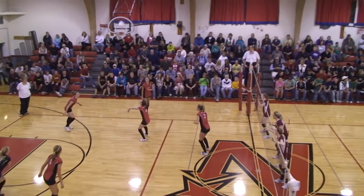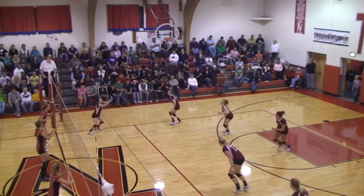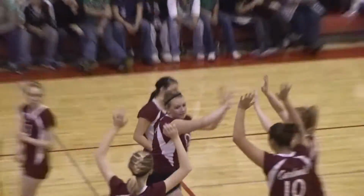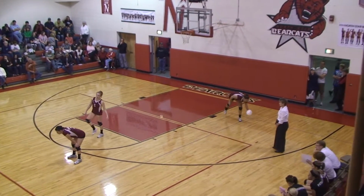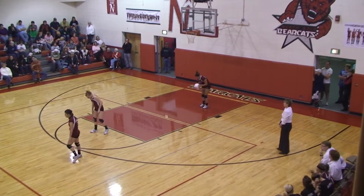And a serve that's taken by Heisler to Laturnus. Pushed back across by Hagler. It was taken there by Dinius. Cardinals will set up Hart, and she'll hammer one in for a kill. Mackenzie Hart really beginning to heat up. Is Broughton ready to go?